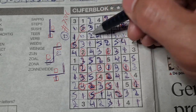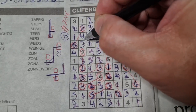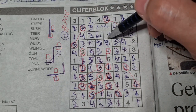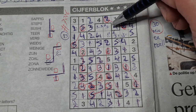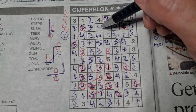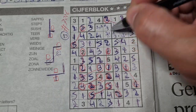Then 2 and a 4, we have a 2 now, no 2 there. 2 should be here. 4 goes there. Then need a 3 here. 3 and a 1. Well, here can be 3. So 3 could be here, could be there. That means we have a double 3 there.